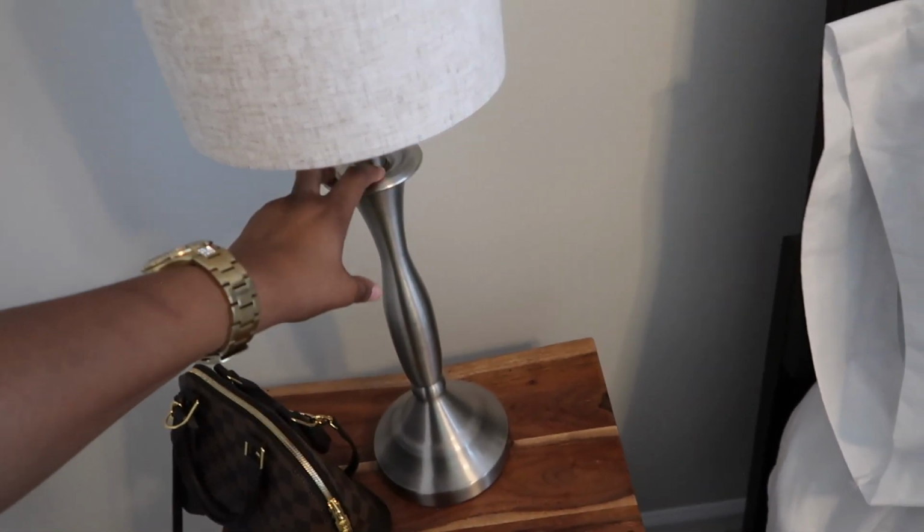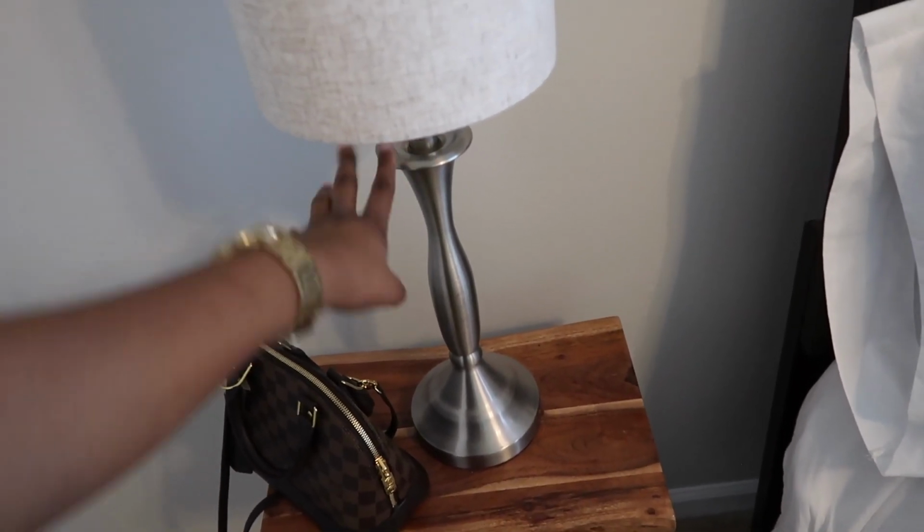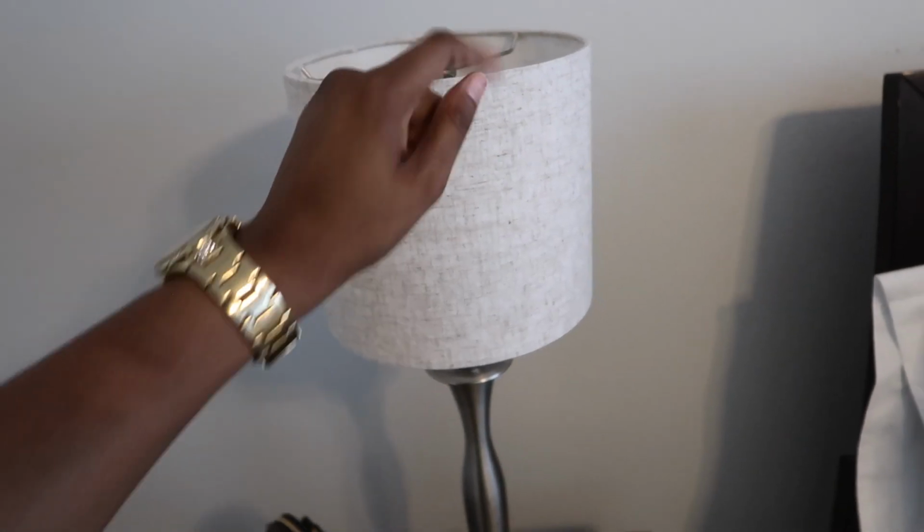Oh, it's been so long. I already had these. I can't remember, y'all. But I know for a fact I got these lampshades from Target. Was it Target? Oh, no. Ollie's. Ollie's Furniture is where I got these lampshades.